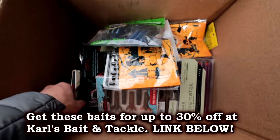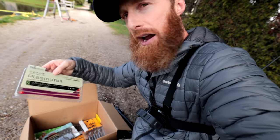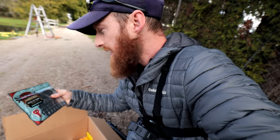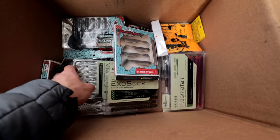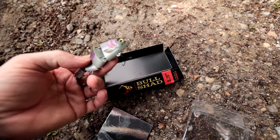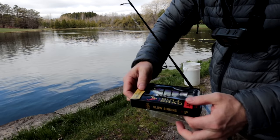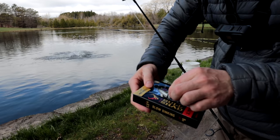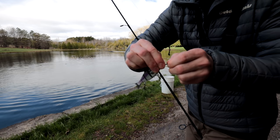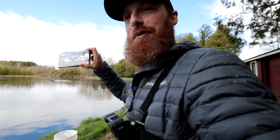So we got a lot to choose from. We got the 10,000 fish summer shad. We got bio spawn. That's the 10,000 fish. This is max action claw design. So that looks like a crawfish. But I think what's most attractive to me is this bull shad, because it looks kind of like a little mini rainbow trout. So I think if I throw a really mini rainbow trout in there, that it's gonna be hard for those other trout to resist. So I'm gonna tie this on, and we're gonna drag this through.